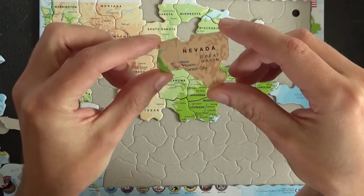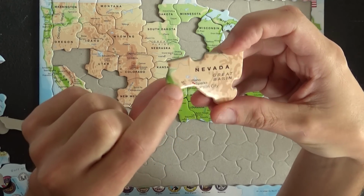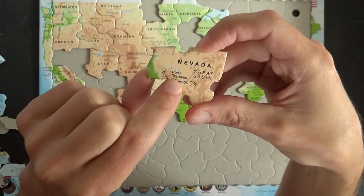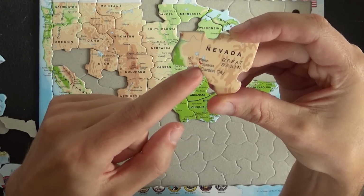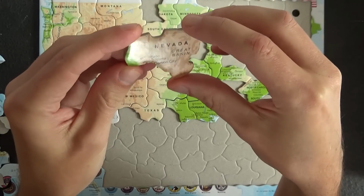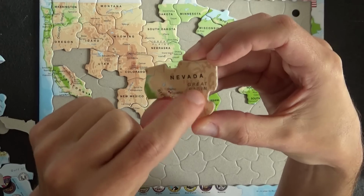And next is a piece of Nevada. Great Basin, it says, and some range here starting with Sierra. Sierra Nevada, can it be called that? The cities Reno, Sparks, and Carson City. Looks like Carson City is yellow and the state capital. So it's a border here, you can see a dotted fine line. It's a border between Nevada and California.